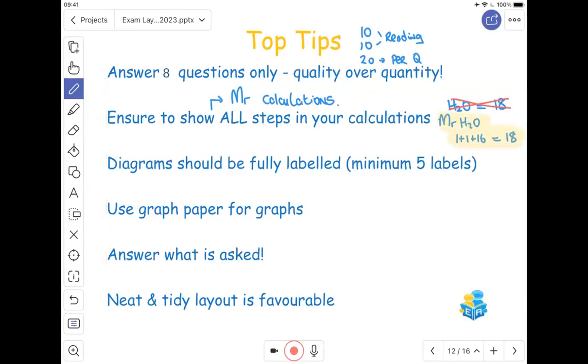Where if you put down, let's say, for example, you said the MR of H2O is 20 by mistake and didn't show your workings, you're going to lose marks there. But if you've shown your workings and you said 1 + 1 + 16 = 20, you'd still get the majority of your marks, because the examiner could see what you were doing and saw that, okay, this person just made a mistake as they were rushing through the paper. Diagrams should be fully labeled. That means you should have a minimum of 5 labels on any diagram that you draw. Use a ruler.